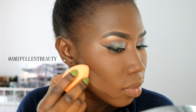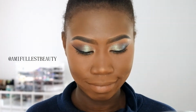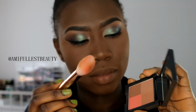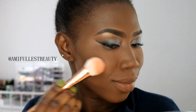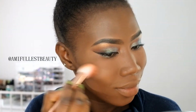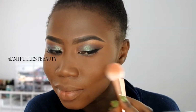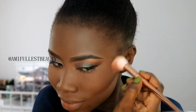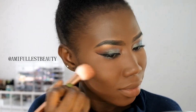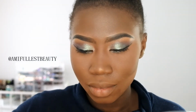So now we're going to contour that cheekbone, just to slick it out a little bit, and then I'm going to use blush. This is a blush from Slick. It's not a super bright blush, it's maybe on the darker side. You guys know I'm not really into blush, but I really like this blush. I'm not really a blush person, but in this look it's necessary to give my cheekbones a little bit of color.